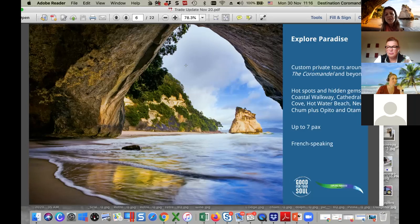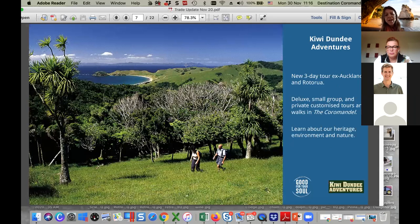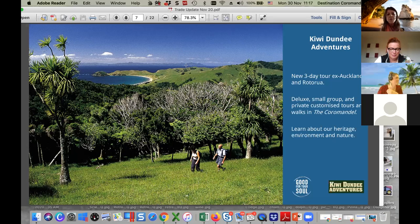Kiwi Dundee Adventures as well. You may remember that Jan and Doug finally exited the industry after many years, not that long ago, but John and Rose have hunkered down over the winter. Kiwi Dundee is not really a domestic product, so they've found other useful things to do in the conservation space. They're both very experienced conservation scientists, and they're looking forward to international guests returning. And they've got some new product and branching out on those tours that Kiwi Dundee's have been known for many years.